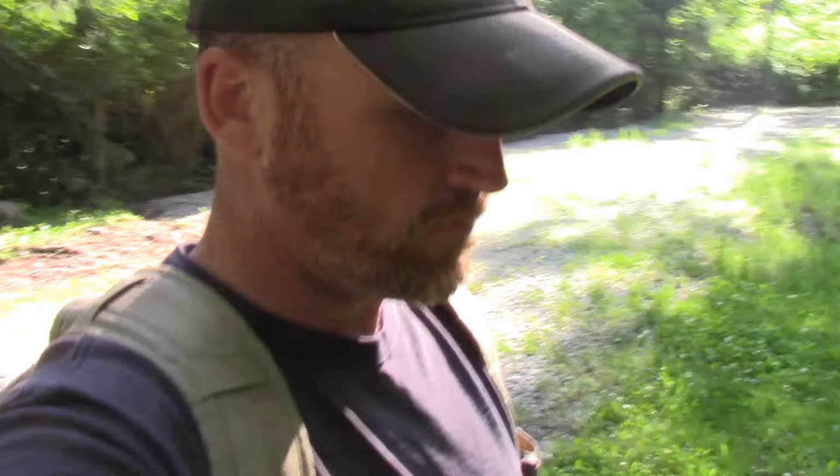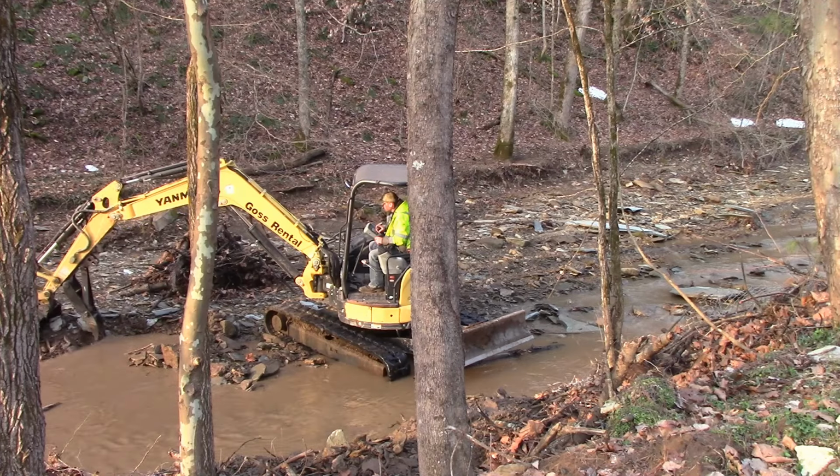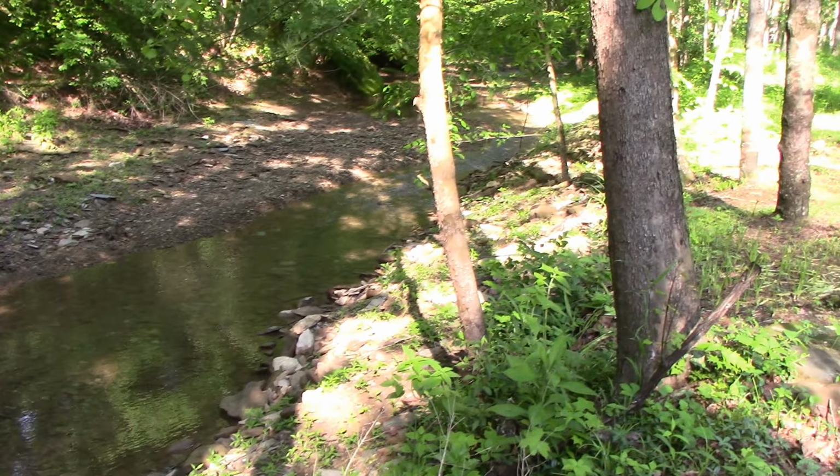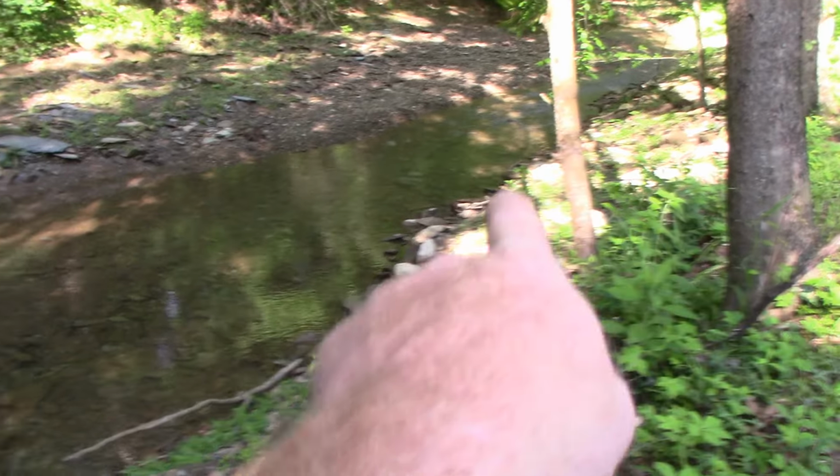Let's take a look and see what the hillside's looking like down here where we put the stone in along the creek. A lot of that still looks really good down through there. This is where all that wire was exposed. So yeah, it held up. There is a little bit right there, as you can still see the wire, but overall pretty good shape.